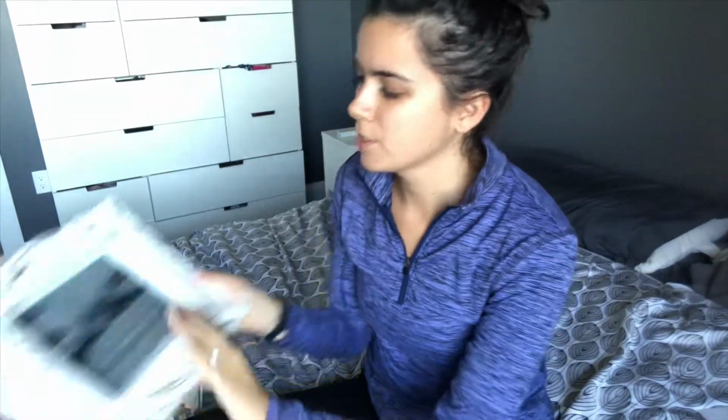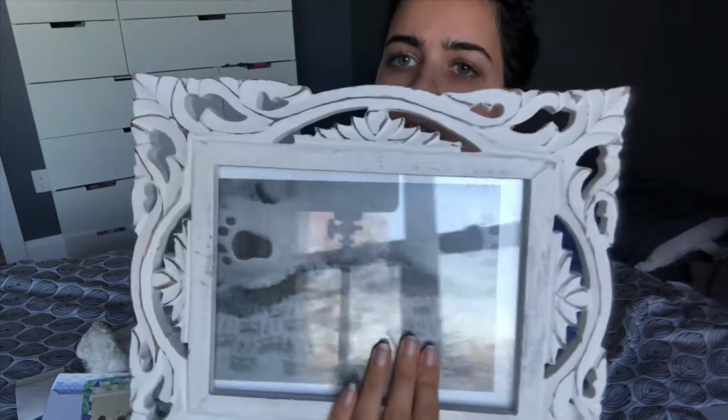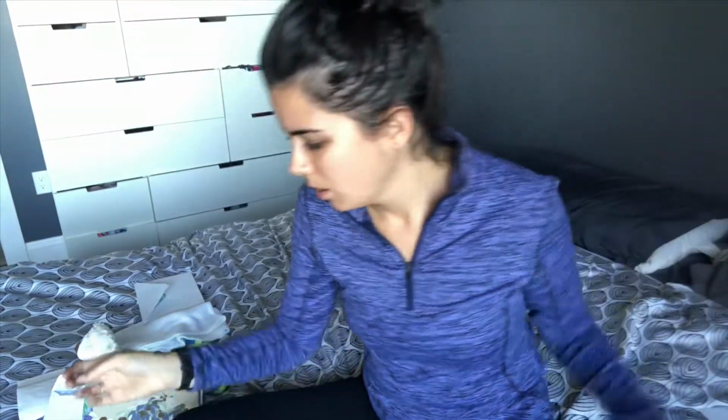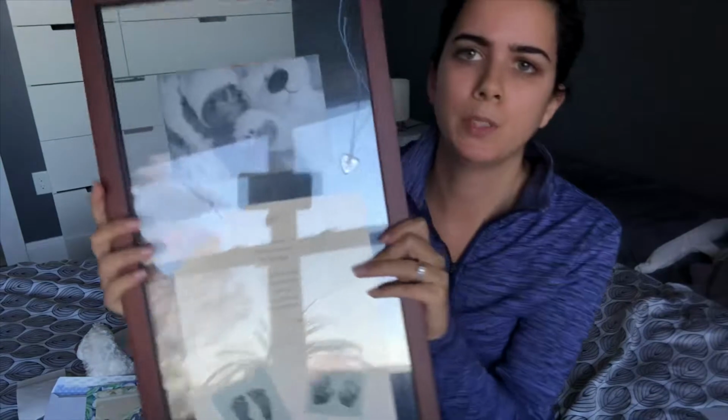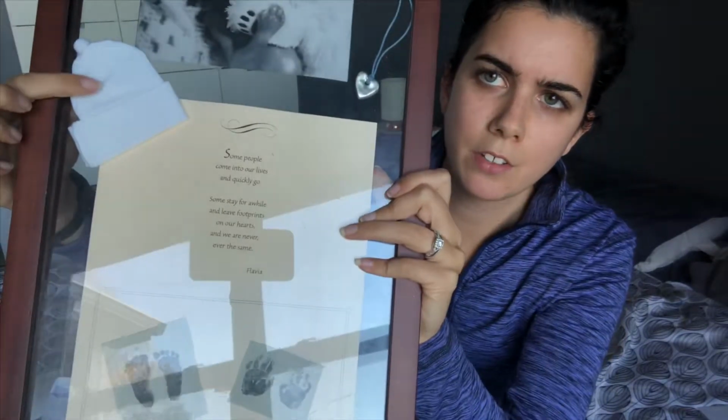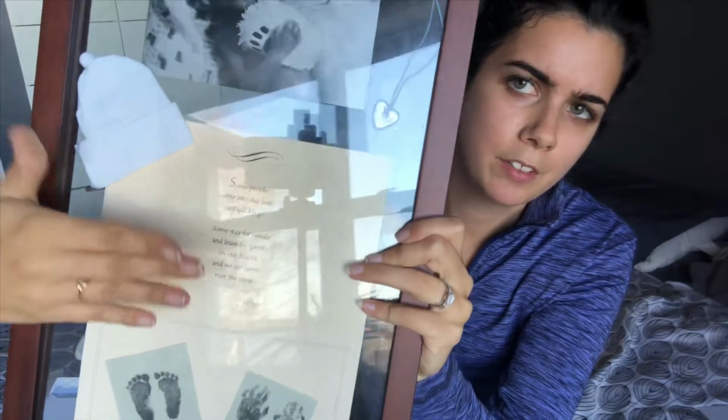Yeah, and then I have this. This is the same picture. I just have it framed, of his little feet. That's my favorite picture of him. And then I have this other frame, kind of a shadow box, I guess, if you will. It's hard to see. So these are ink footprints and handprints. This is the little hat that was on his head, so it's pretty small.